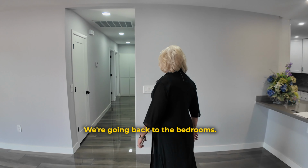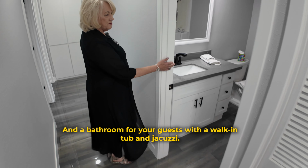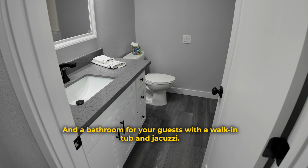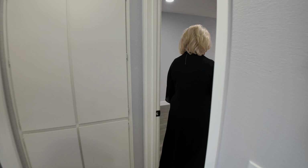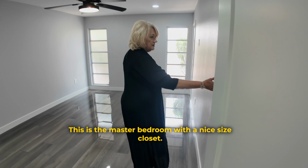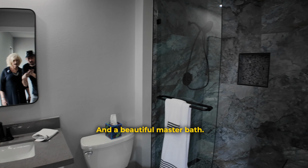We're going back to the bedrooms. Lots of storage again. Bathroom for your guests with a walk-in tub and jacuzzi. This is the master bedroom with a nice sized closet. And a beautiful master bath.